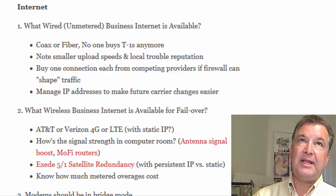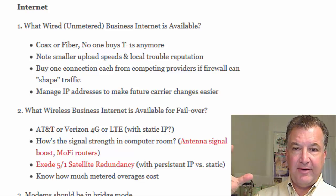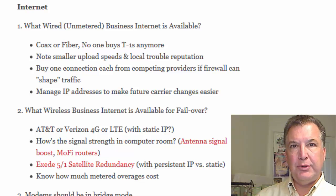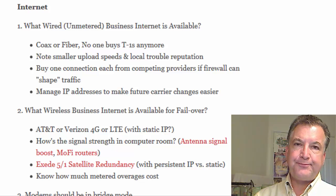Fiber from the local phone company will probably be your second choice, and then fixed wireless. The way fixed wireless works is it's a wireless provider, and they have two dishes that point at each other. They usually give pretty good internet depending on where you are, but it's kind of a boutique-y thing. So ask around, find out, and then get two of those for your main internet connection. And these will be what we call unmetered, where it doesn't matter how much internet you use, it's always going to be the same flat monthly price.